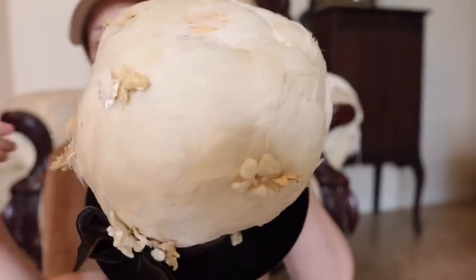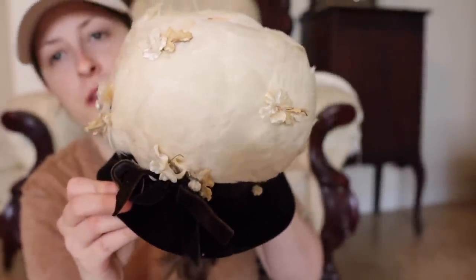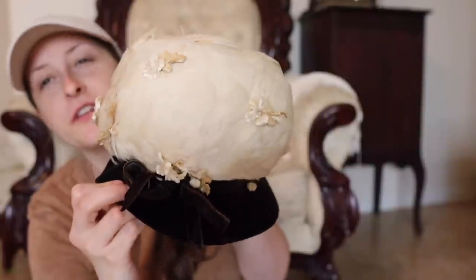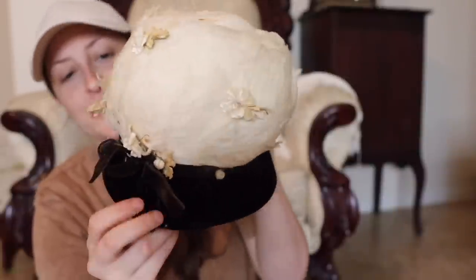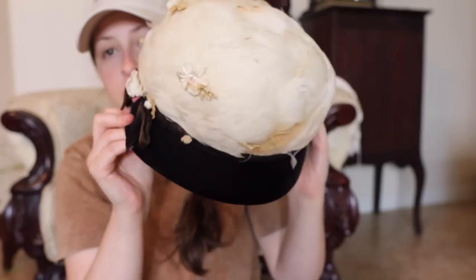I recently got a suitcase that I want to style open with a bunch of stuff in it, and then I got this one as well. It has like all these white bird feathers all over it, and little, I think these are called, I can never pronounce the word, millinery flowers, don't know. And then it has like a little brown velvet bow tied here. And I just thought it was so cute.